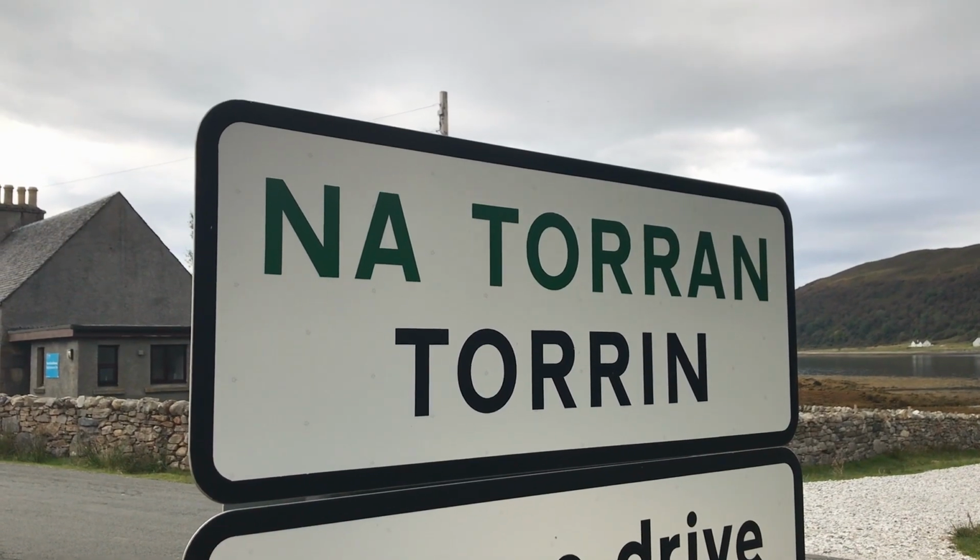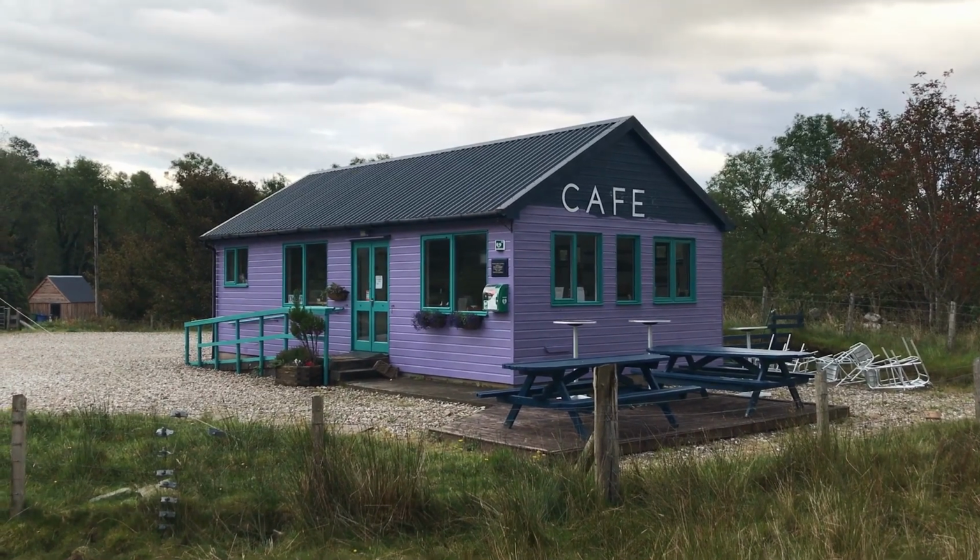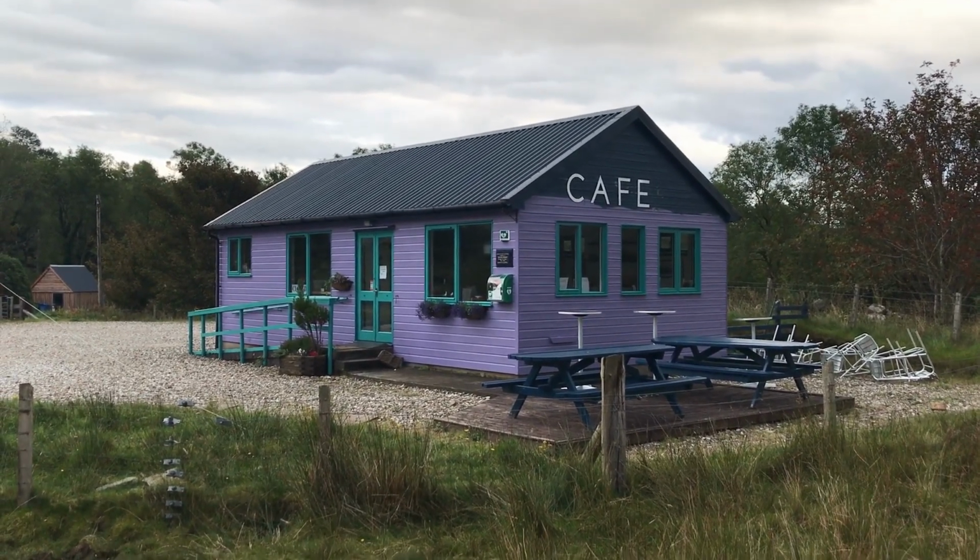Made it. The blue cafe's not blue anymore, it's purple. What's going on? Well, I made it. That's 23 miles. I'm here at Torrin, and it's 5 o'clock, so it's taken 10 hours, and I'm pretty tired now. I'm not as bad as the other day, but pretty tired, and looking forward to tomorrow, final day. See you then.